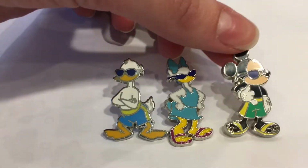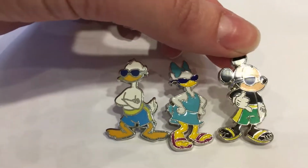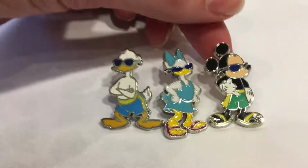And this is what I think is a real pin. I got all these pins. I traded my other pins for these pins, so I didn't buy these. So this is my trial and error take on what's fake and what's real.